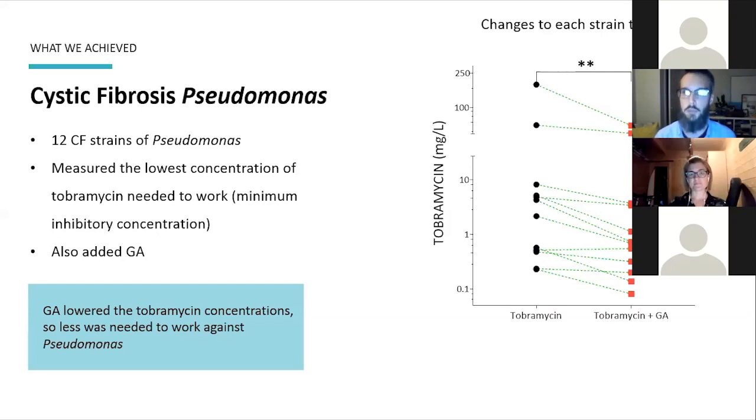So this graph shows each of those 12 strains. The black dots are each strain with tobramycin on its own, while the red squares are the combination of tobramycin plus GA. And you can see from the connecting lines that in the majority, although not all of the strains, the concentration is dropping to a lower level than it was when tobramycin was administered alone.